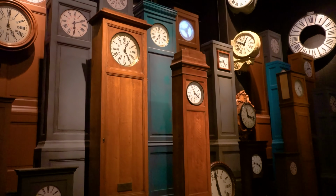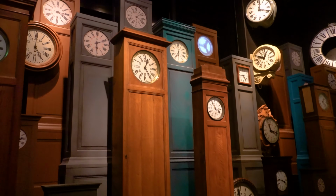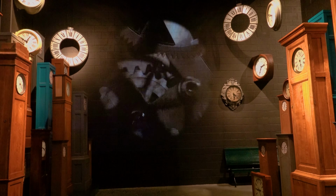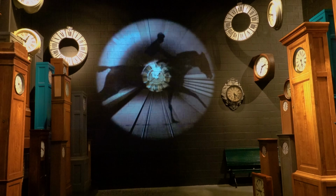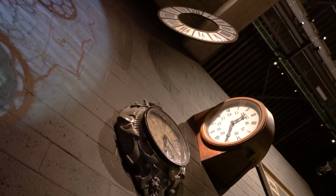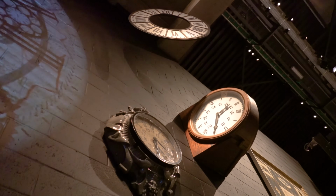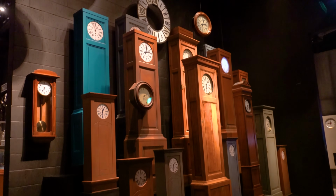One of the rooms that I really want to highlight inside the museum is a room filled with many different types of clocks. Trains hold a very important part in the history of time because it's thanks to them that railway time was standardized throughout the world. It was first applied by the Great Western Railway in England in November 1840. This was the first recorded occasion when different local mean times were synchronized in a single standard time applied.